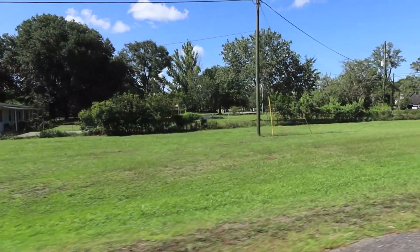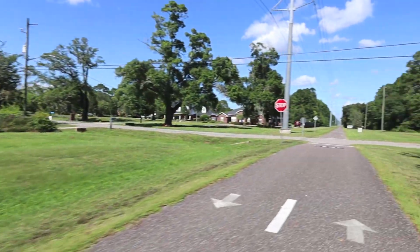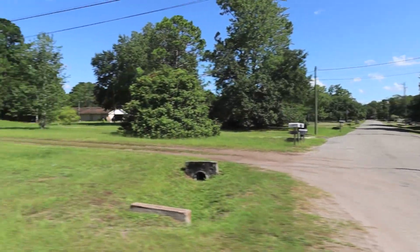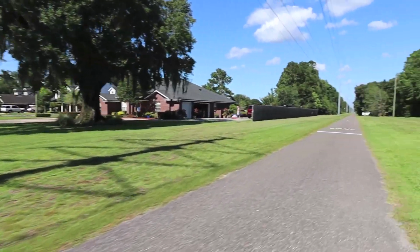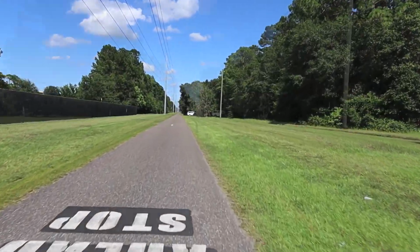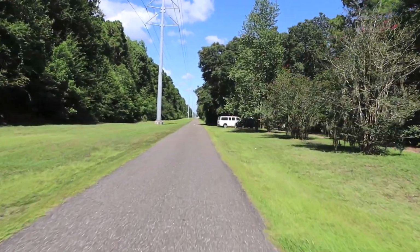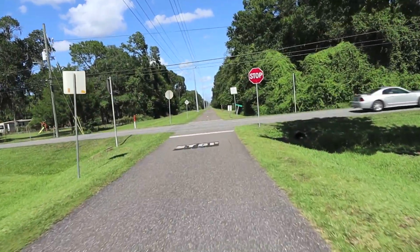Ooh, look, deer. They've got deer in their front yard. Some beautiful brick homes here on the left. Oh, they've got a beautiful pond back here. I don't know if you could see it. That's really nice. Lucky them. What road is this? Looks like there's a street sign, but it's facing the other way.